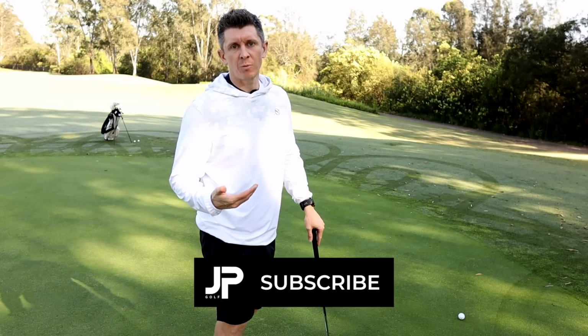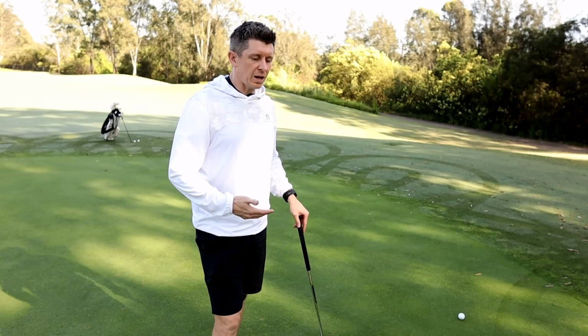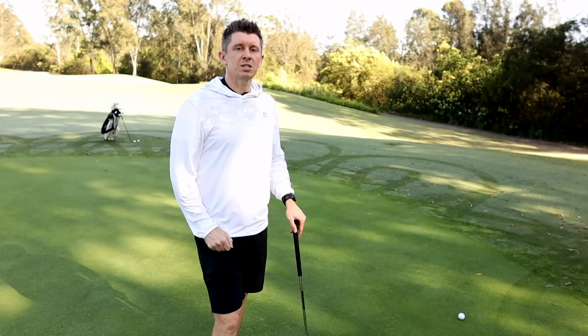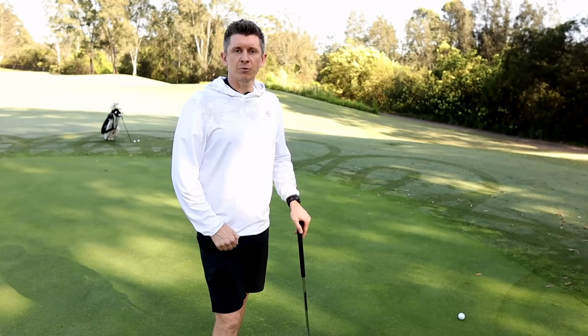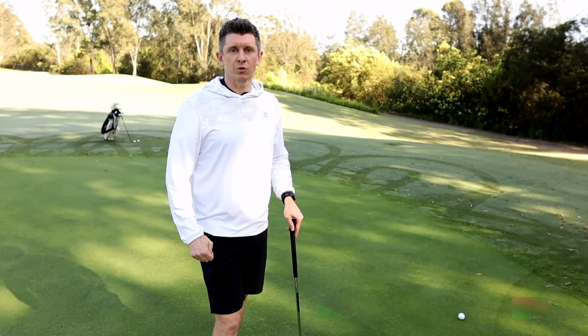You might keep that information in a notebook. And if you're consistently doing that across the year, it's just going to make chipping that little bit easier for you if you're struggling with it. It's going to help you when you're at different courses, and obviously that's going to translate into better scores for you.